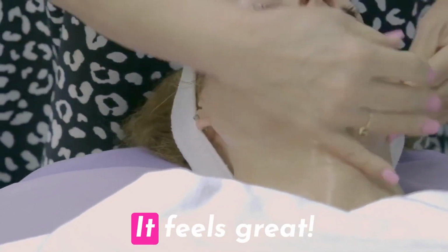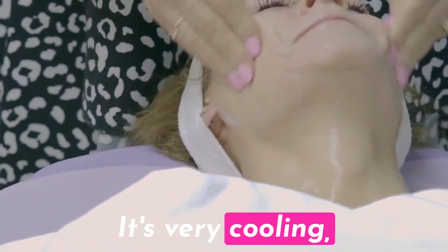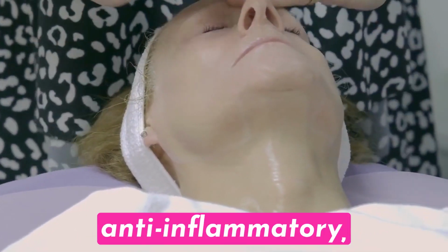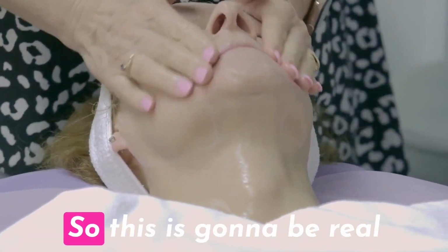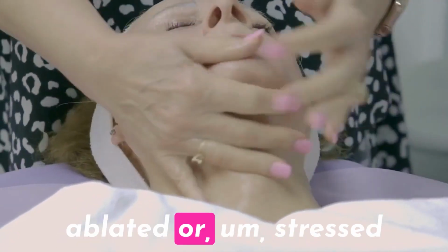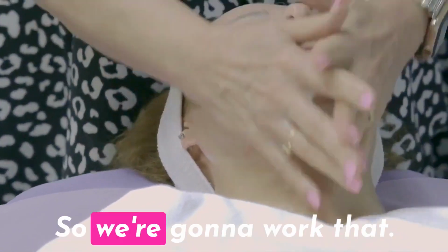How do you feel? Feels great. It's very cooling, very soothing. I also want you to know this is super anti-inflammatory, very anti-red. So this is going to be real soothing if your skins are ablated or stressed, red from any condition. So we're going to work that in.